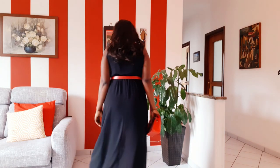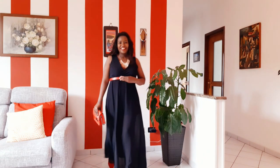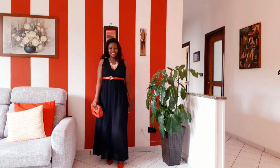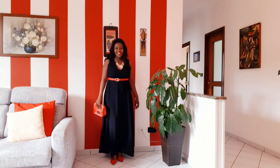Don't skip anything. Like I said, this is a plain black dress. It has no decorations at all, just a simple long black dress. But to make it pop, I added some color into it. I added a belt, which is red, and also added a red clutch and red shoes. So as you can see, it has changed completely. I also accessorized and added a necklace. So everything has changed. The outfit has been elevated and it looks very classy.